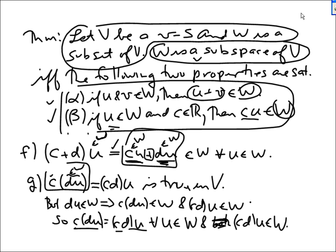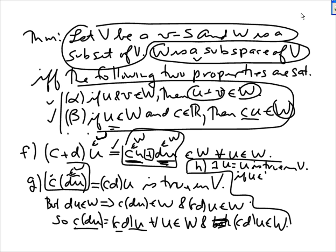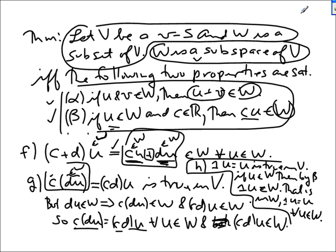Now the next and last one, I'll even try to sneak it in here. I want to show that 1 times U is equal to U. Now, this is true in V. If U is in W, then by beta, 1 times U is in W. That is, in W, 1 times U equals U for all U in W. No matter what U you take in W, 1 times vector U will equal vector U, and it's in W. You have to make sure it stays in W.